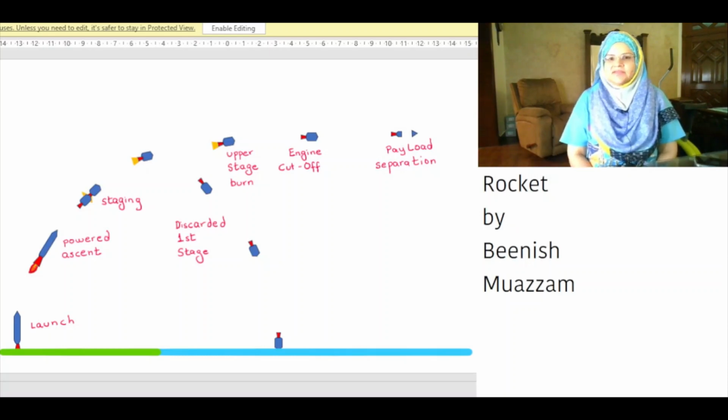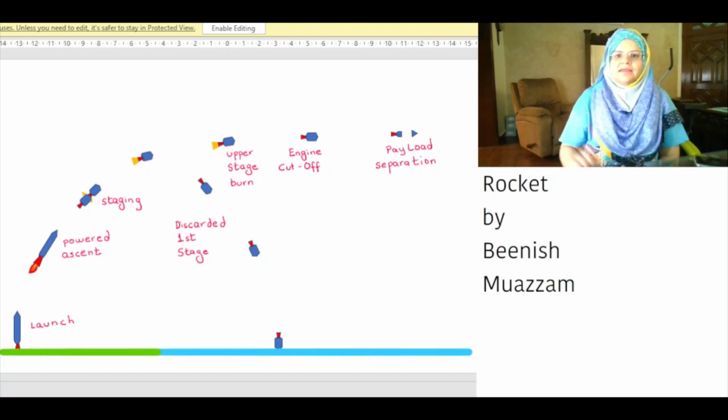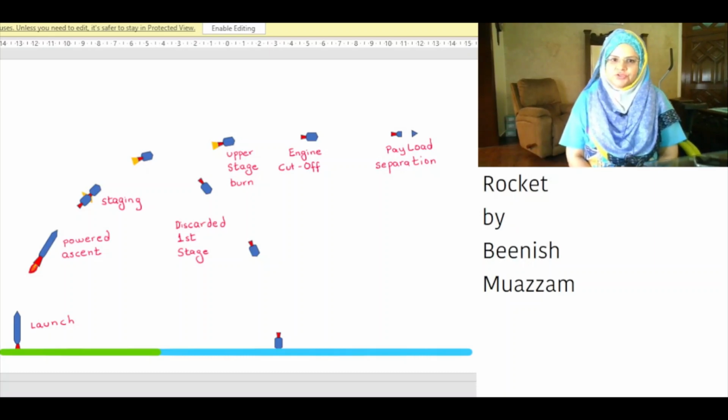As the propellant is burned and expended, the structural dead weight of empty tankage is discarded, thus making the entire rocket more efficient. Thus, the main advantage of multi-stage rocket is to reduce its total weight as it moves beyond space.